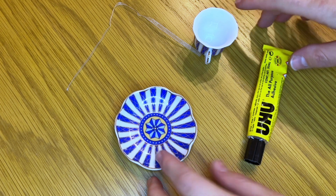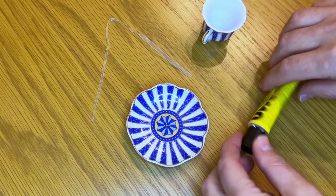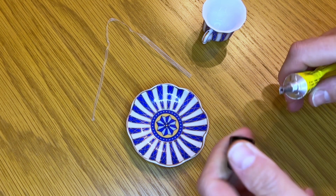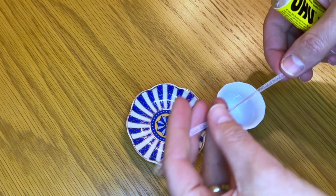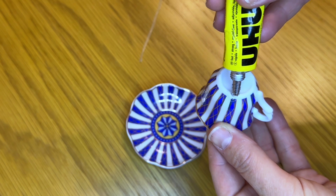Okay, I've got what I need: the teacup and the saucer, a little ribbon and the glue. No big deal. This is not that interesting, but what should I glue first? I think I will start with the ribbon, or no, I will start with the teacup.